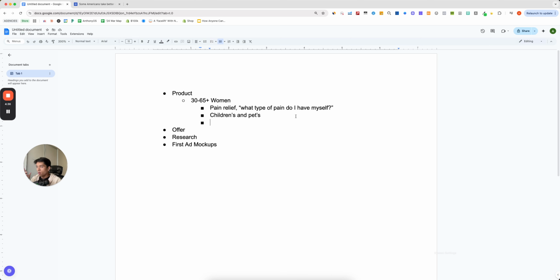So basically, people are much more likely to buy solutions to specific problems, or if you can get rid of the pain for a child or a pet, they are much more likely to buy that for their children or their pets than themselves. So pain relief, children's and pets niche, that here.